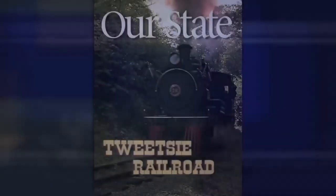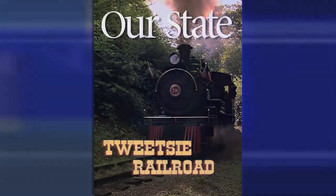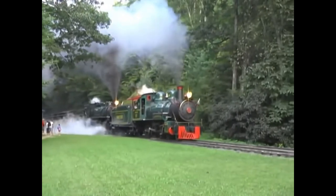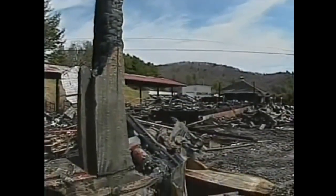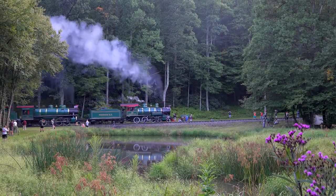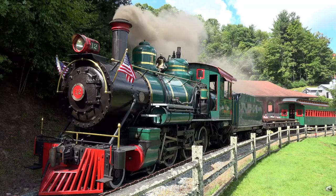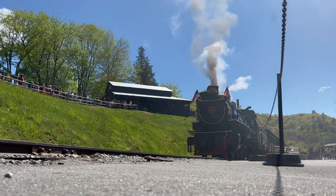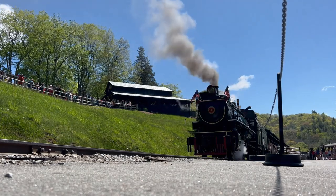Number 12 and number 190 have even managed to get Tweetsie Railroad on the landmarks of North Carolina. Now I think that's saying something. Tweetsie Railroad has been around since 1957 and continues to thrive to this very day. Despite the few incidents that may have happened at the park since then, the two engines still press on, giving joy to their visitors. As of 2023, number 12 is now 106 years old, and number 190 is 80 years old. And I'm sure that these two locomotives will continue to operate at Tweetsie Railroad for many years to come.